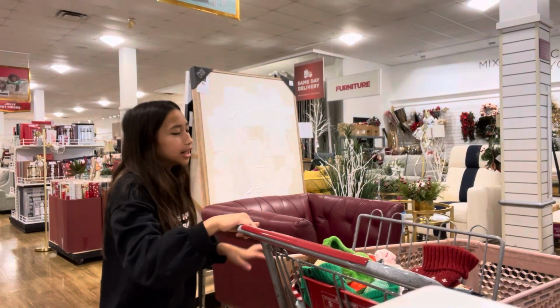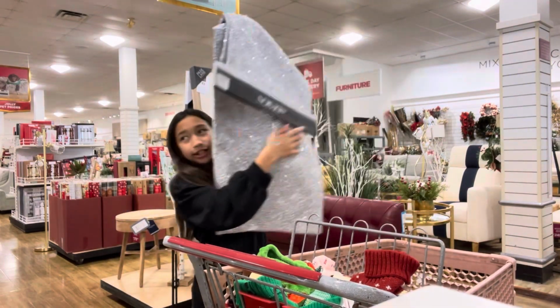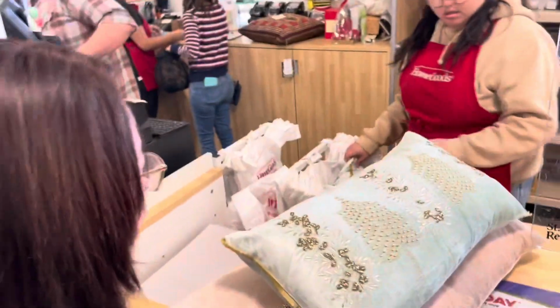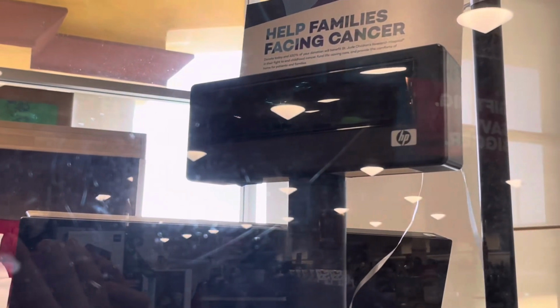Okay, guys. We need to decide ASAP what we actually need. Here, Mommy, you need this, right? As you saw, the cost was pretty high at HomeGoods, so we're gonna go to Dollar Tree now because I think I can find some decent stuff for my room. That's what I did for fall.